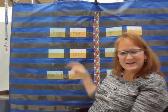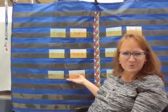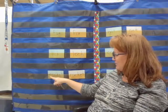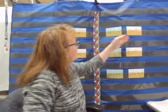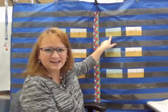Lock. Lock. And take a look at these. Which one of these two words, blue or white, would say rocket? Rocket. You're right, it would be the blue one. There's that O right in the middle. Rocket. All right, check out these words over here. Blue or white, which one would say got? You're right, the blue one. G-ot. Got.